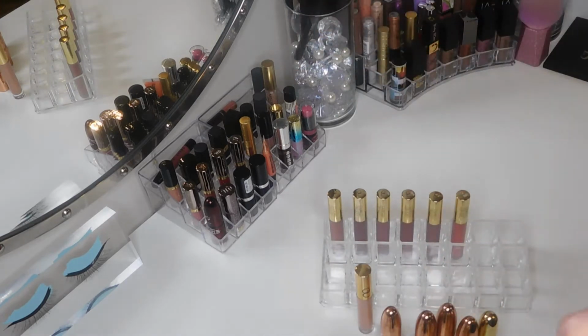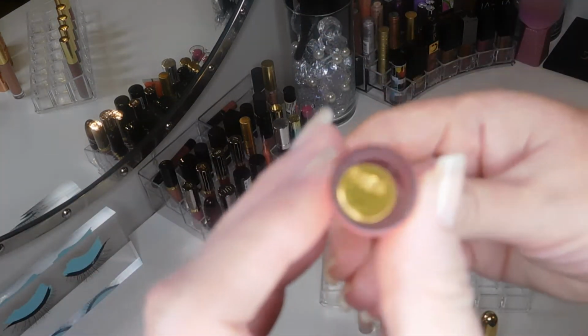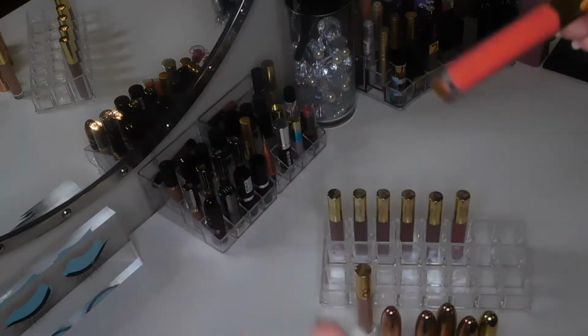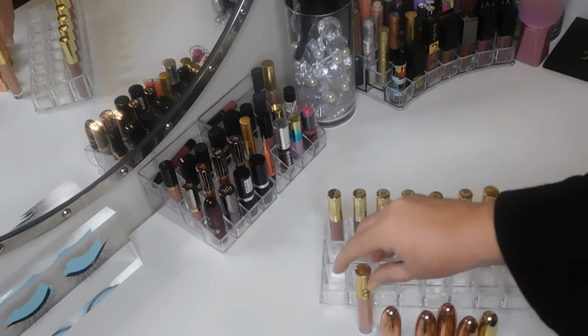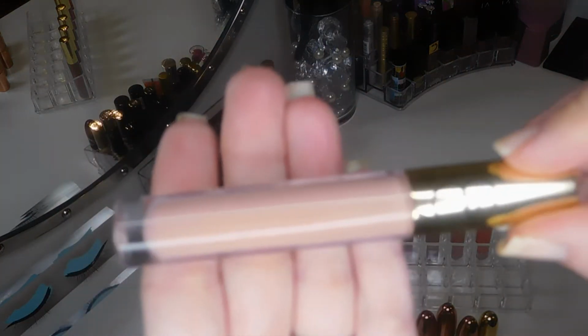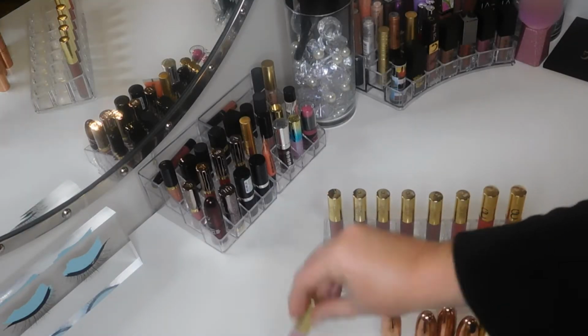Got the Supreme Lip Cream. This is in the shade Blooming Hibiscus. So you guys can see that or not. But this is a beautiful shade as well. And like I said, I'm keeping all these drawer shades. These are my favorite go-tos now. This is Angel Cake. That's also Supreme Lip Cream. I love that shade. It's such a beautiful pale nude. And I use that quite a bit.